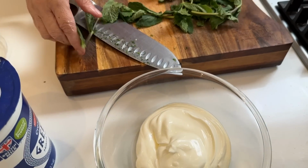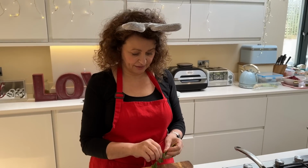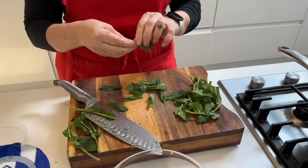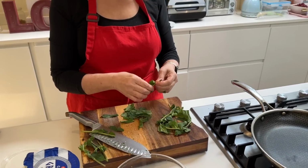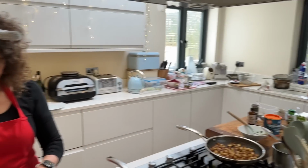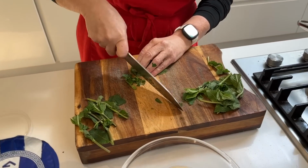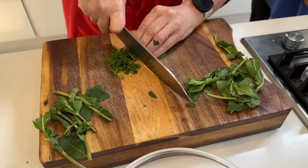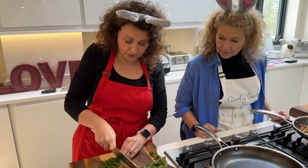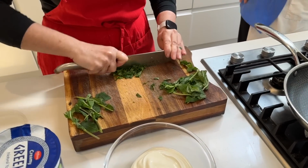So I'm going to put some mint. Proper tzatziki has grated cucumber that you leave practically overnight, then you wrap it in a towel to squeeze all the extra liquid out. You want it dry as a bone. I filmed a Greek mum doing that. It took two hours. So I've got some fresh mint, but as I say, this is a cheaper, quicker, easier way to do tzatziki. So just dried mint, and in fact, a lot of people prefer dried mint to fresh mint in tzatziki.